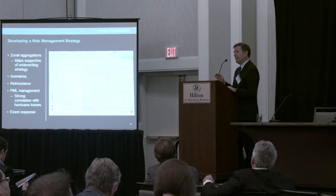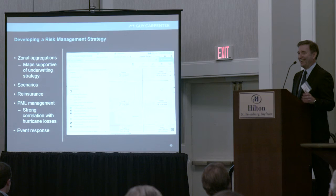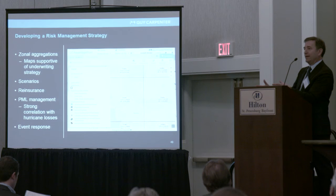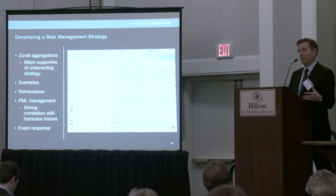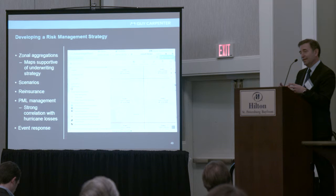On what we call PML, so PML stands for the probable maximum loss for a portfolio at a specific return time. When companies are buying reinsurance, they tend to buy at the tail end, those potential low frequency, high severity events. Well, if a company has a broad underwriting strategy that incorporates areas of storm surge, or even inland flood, we said that hurricane-induced precipitation is going to be part of that, then there's going to be a correlation.